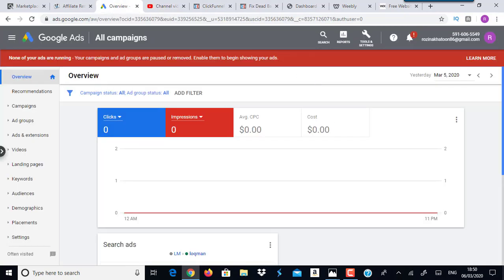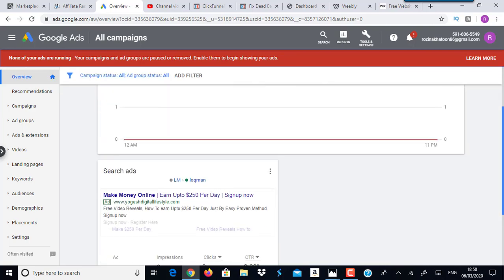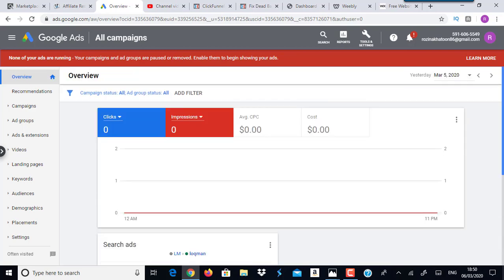So this is my Google Ads account, one of my Google Ads accounts, okay? I have two Google Ads accounts, and I separate things. I love to have separate accounts for separate things and separate offers. So this is one of my Google Ads accounts, all right, which I normally use for testing purposes and doing different variations, etc., etc.